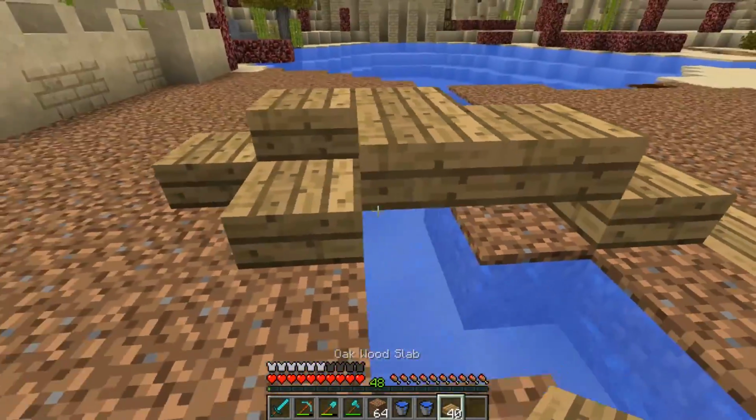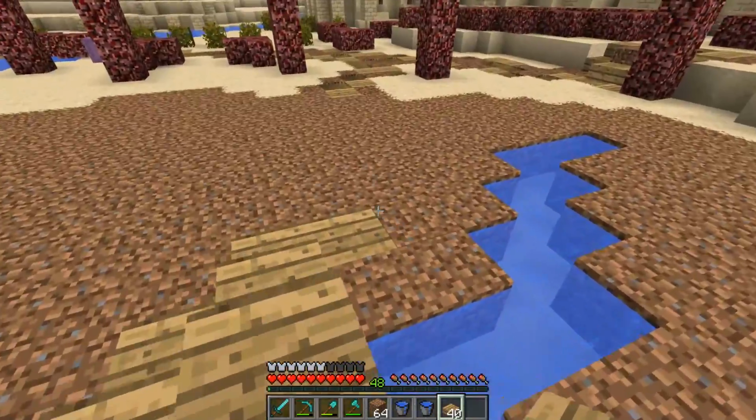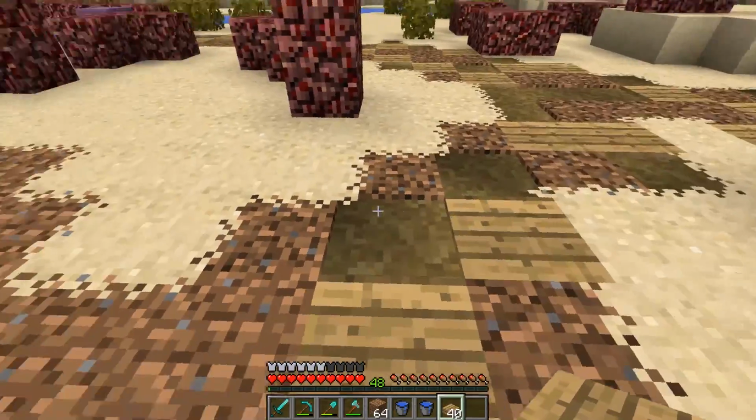So what we're doing right here, though, is building up a little bit of a bridge to kind of get over this little guy, and we're going to do a pathway that leads out to here. Then this pathway is always also going to be connecting up over into this area.